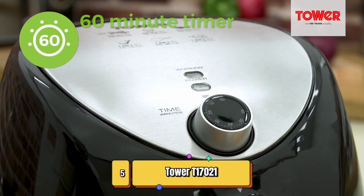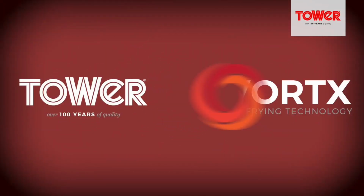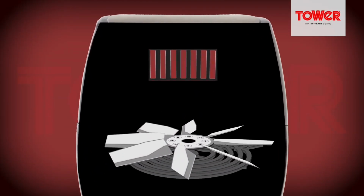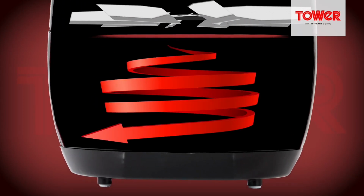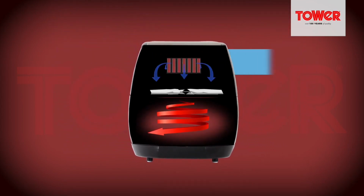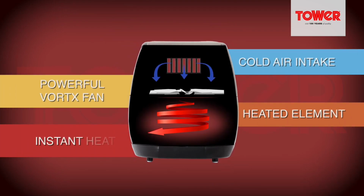In 5th place, we have the Tower T17021, a revolutionary hot air fryer known for its vortex technology that circulates hot air quickly and evenly around the food. With a generous capacity of 4.3 liters, this removable bowl electric fryer is family-sized, allowing you to prepare ample portions for the whole family. It features an impressive 1,500 watt power, providing versatility to cook a diverse range of ingredients.